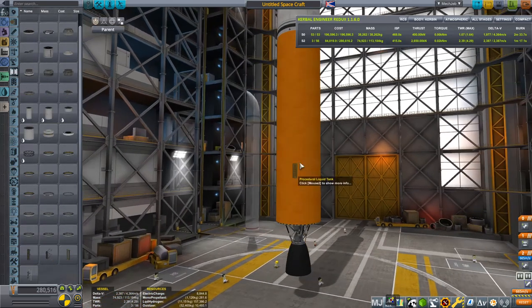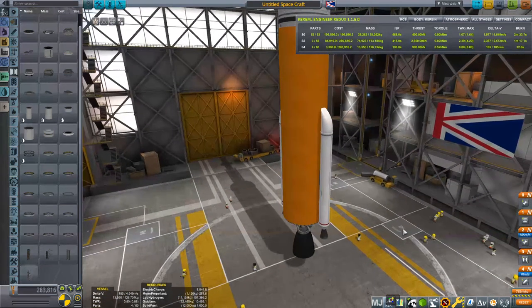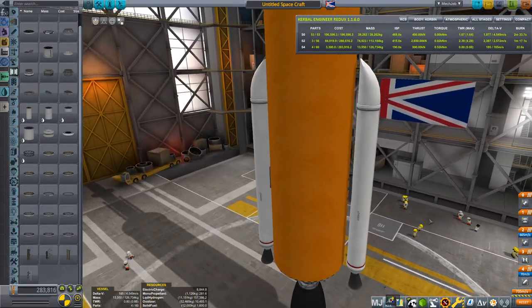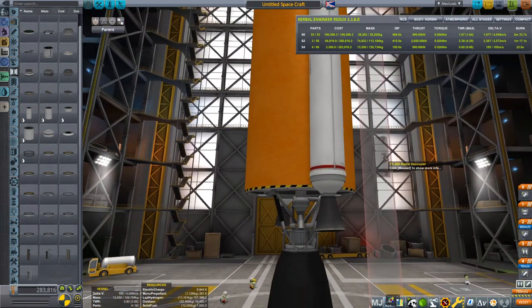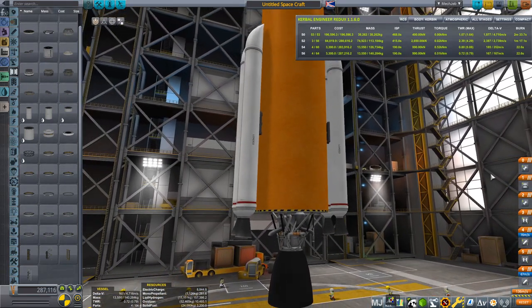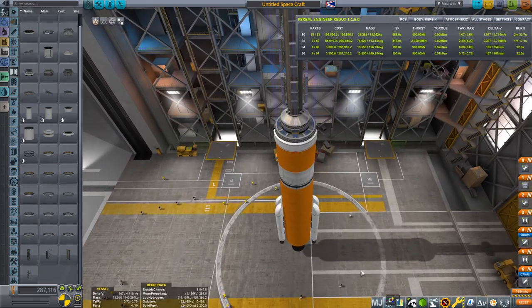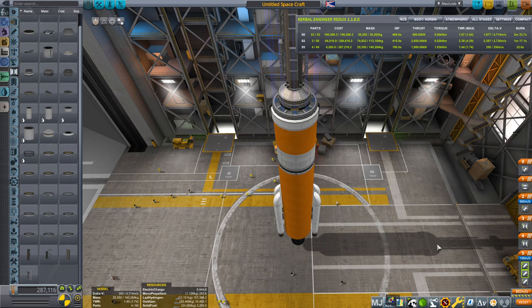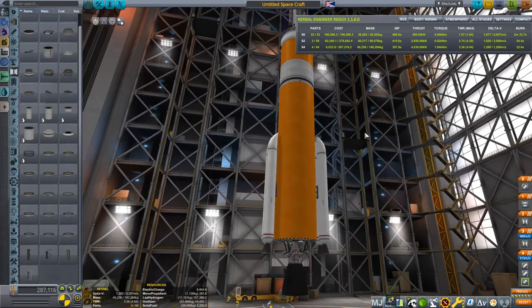We should be able to go with the smaller separators. Is that on there proper? Yeah, it is. Okay. And then I actually offset that on purpose. And then you go with the second one, like that. All right. And so we have the four fire with the center, right? I'll give it a little bit more kick off the pad. And that should be good.